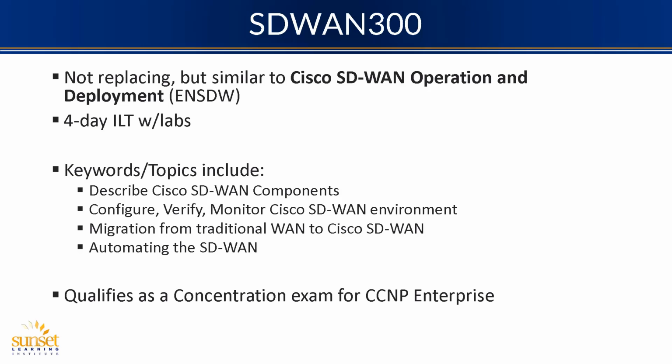If someone wanted to take this as their concentration, they could take the ENCOR. Everyone takes the same core, gets that baseline knowledge. And then if they were focusing, they're the WAN engineer and they're deploying or migrating to Cisco's SD-WAN solution, they could take the SD-WAN 300. No old course to map it to. It really doesn't replace anything. It's pretty new, but yeah, we're focusing on SD-WAN moving forward.